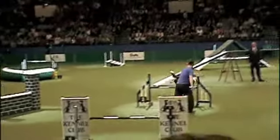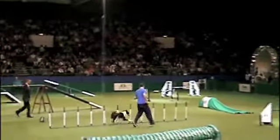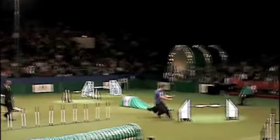Off he goes. Into the weave successfully, 32.49 in the lead at the moment.